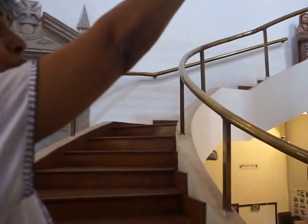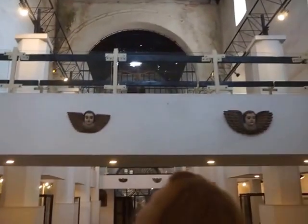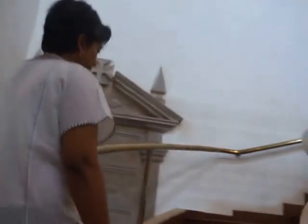It didn't exist. What existed was that wooden floor resting on those columns. I see. And up there, yes. And this staircase was made in such a way that we would not cover what existed before.